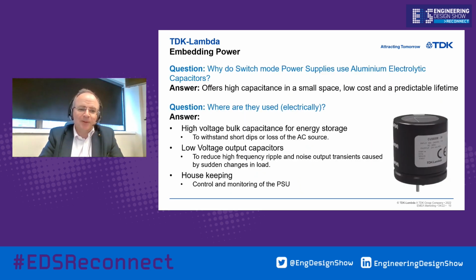So the obvious question is, why do modern switch mode power supplies still use aluminium electrolytic capacitors? Well, the simple answer is they offer the power supply designer a number of advantages. There's high capacitance in a very small space. In addition, their rated voltages can support rectified AC mains. And when those two parameters are combined, this means they have a very high energy storage capability.